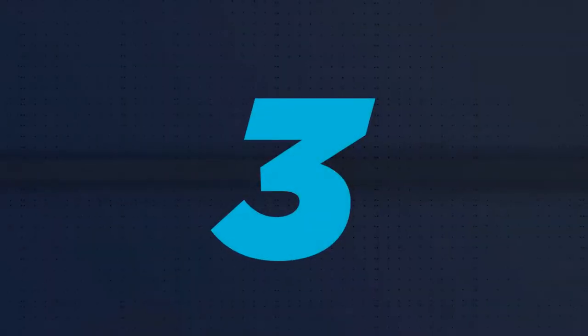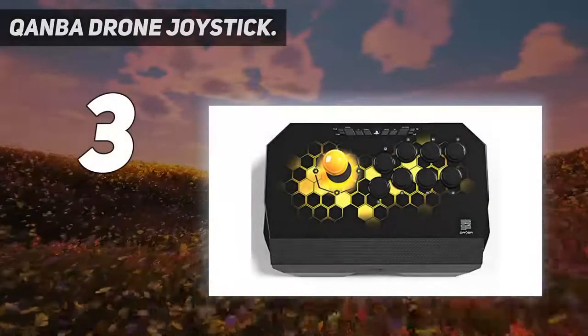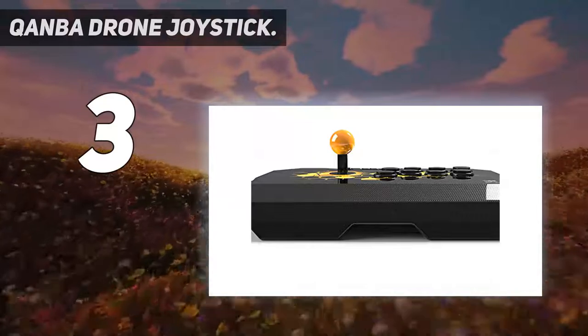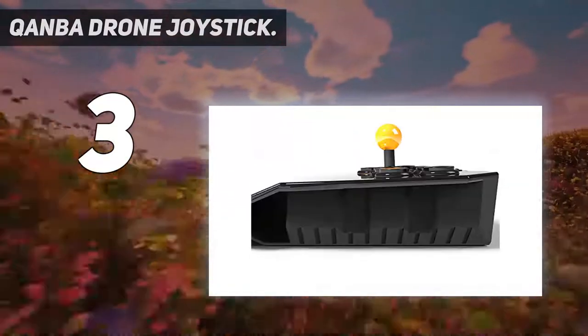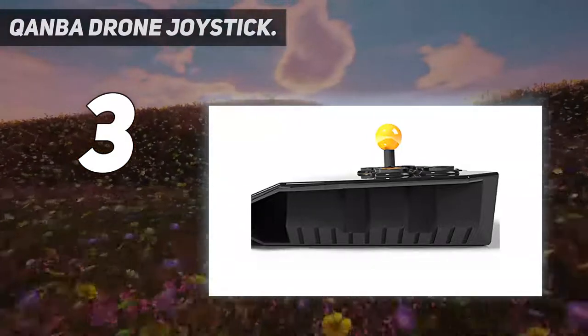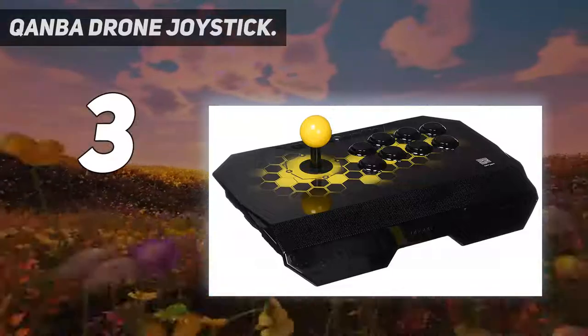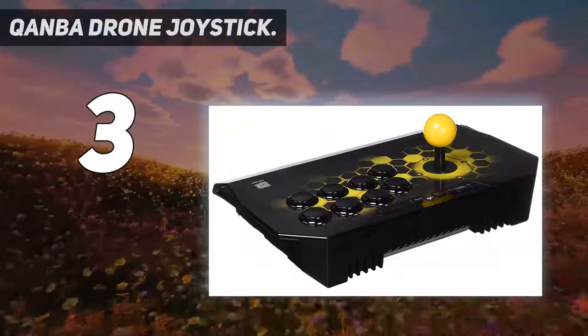At number 3. Qanba Drone Joystick. The next fight stick in our list is Qanba Drone Fight Stick. If you are looking for a stick that is not much in features and gives you only the gaming experience, then it is the right choice for you. This makes it more affordable also. Users have found it to be an option with easy portability.